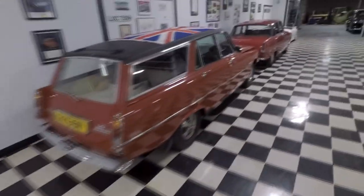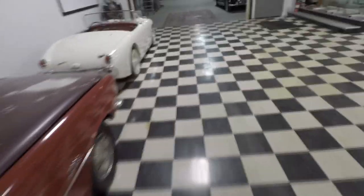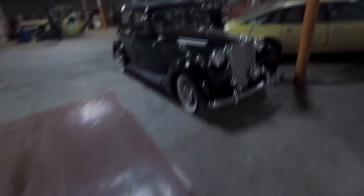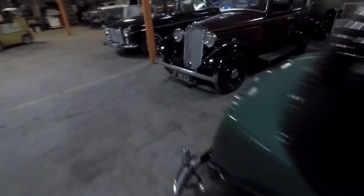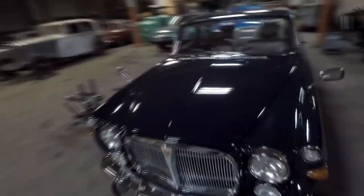I'm going to walk out here in the warehouse. I'm going to show you that station wagon. We'll show you that later. That's super rare. But we're going to walk out here and show you another car. There's a Bug Eye Sprite, a P3 Rover. That's a Rover. Okay, walking by that, there's another Rover. There's a Land Rover. There's another Rover.